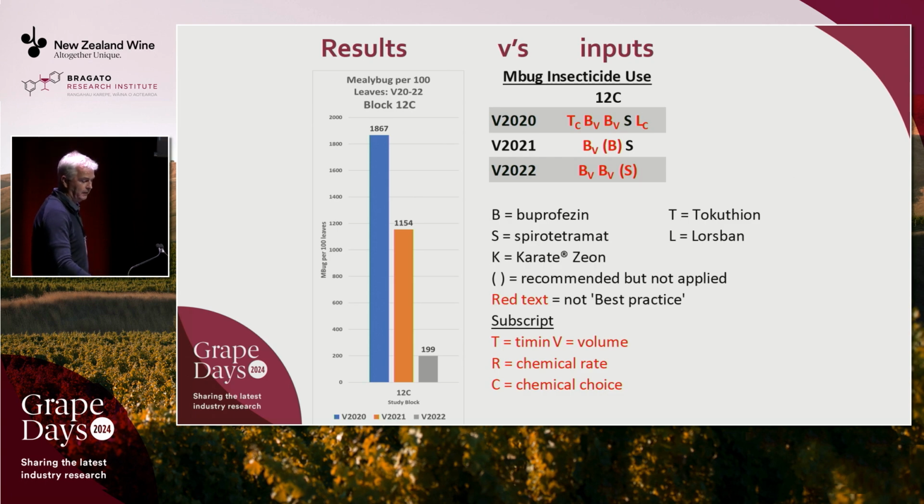12C, if you ignore the numbers here, that looks like a great result. At least, we still end up with 199 mealybugs. So we virtually got 2 mealybugs on every leaf that we looked at. So that's still in the extremely high category. But look at the trend we got. And this was a vineyard that was addicted to organophosphates. Looking at spray diaries back to 2017, every season previous to this had at least 1, if not 2, organophosphates. And this was a grower that thought that they could not farm if they lost the organophosphates. But I think we proved that we could.